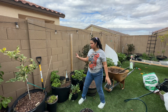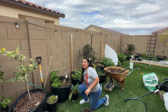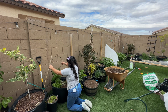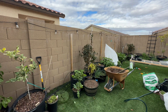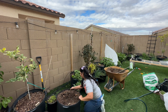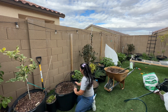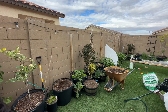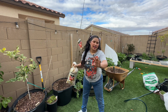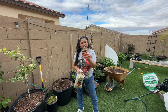While my roots soak, I'm gonna move this 25-gallon container over to that side of the yard and move another 25-gallon container over to this side of the yard. That way I can plant my apple tree. And I'm replacing it with this one. Okay, cool. This is the bare root tree that I'm gonna be planting today. This is an Anna apple, and I bought it at Tractor Supply for the whopping price of $14.99, $15, baby.